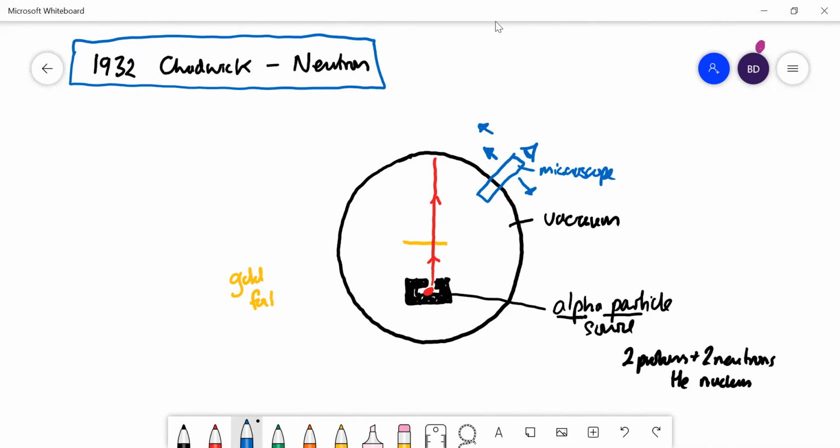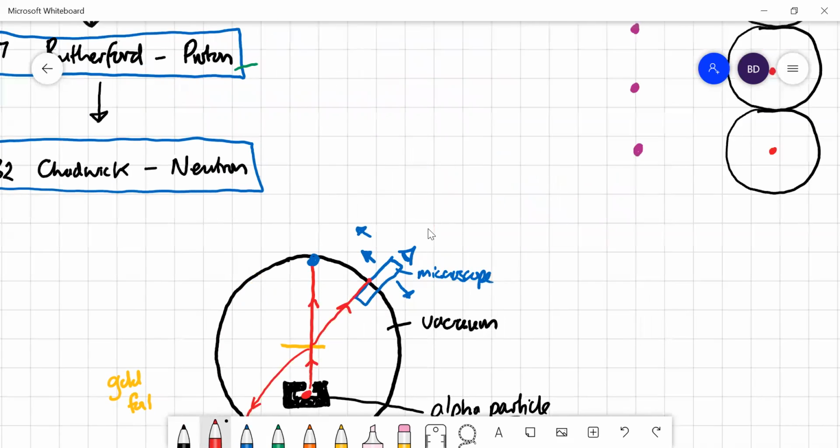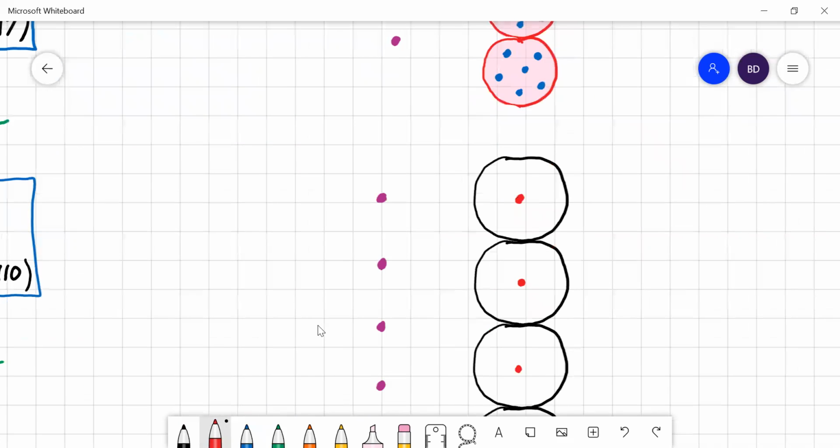They expected to find all of the alpha particles just to go straight through the gold and hit there. But to their surprise, they found that some of them were deflected, and occasionally some of them were deflected by a very large amount, almost bouncing straight back. This was the experiment that showed the existence of the nucleus. So how did that show that? Right, so go to this diagram up here.